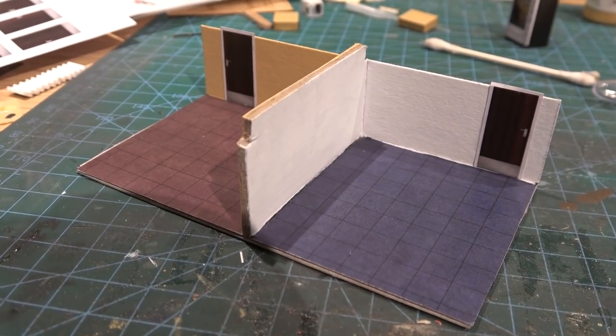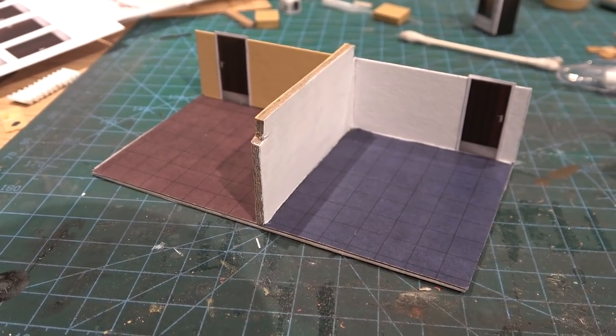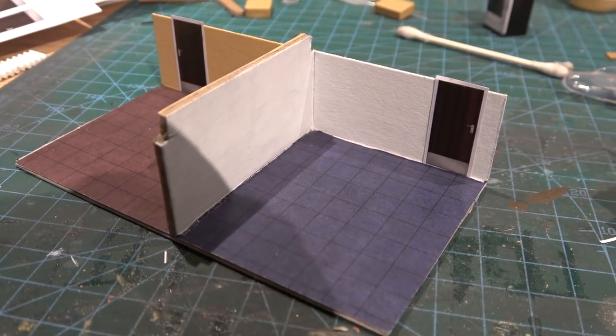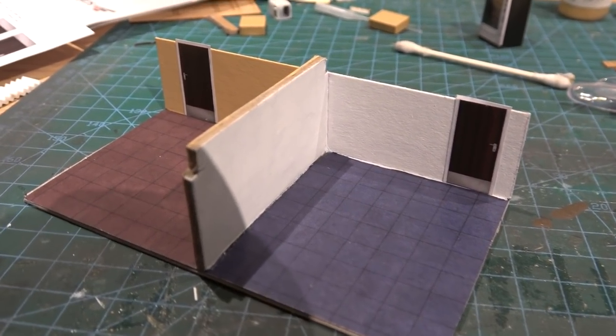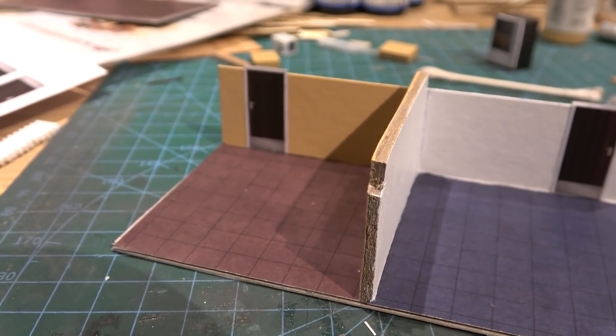Here we have the next section. As you can see, I've used some different coloured carpet tiles, and I've also just split the area in two. So basically the idea is this side will have a small kitchen, breakout area. You know, it's not very big, it's the sort of size you would expect for a business of this size.